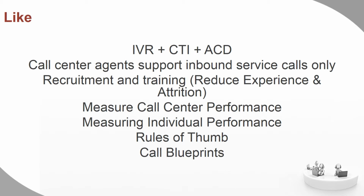What I liked about CSG's proposal is the introduction of automated service. This would reduce the amount of calls coming through to the call center agent. It would also provide customers with basic automated service 24/7. The adoption of computer telephony integration would reduce the amount of time agents took to bring up the correct customer record. Automatic call distribution allowed for the direction of the call to the appropriate level of service required.